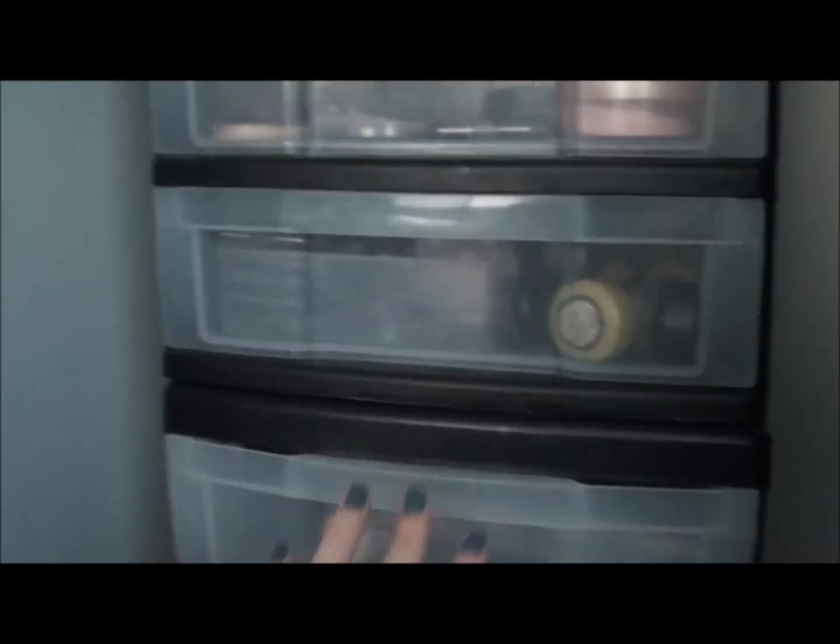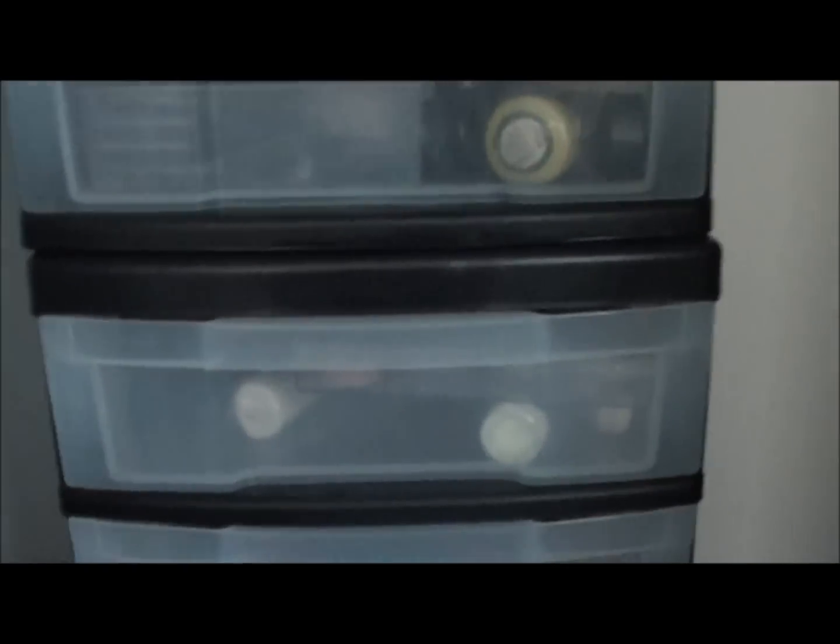So random. The first tower is like my makeup tower, and then the rest is really random. So I haven't even checked to see what's in here. So yeah, next drawer. Let's see.